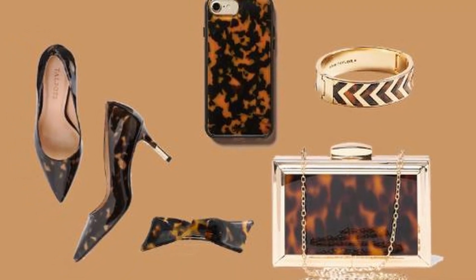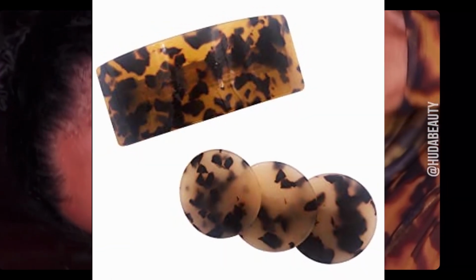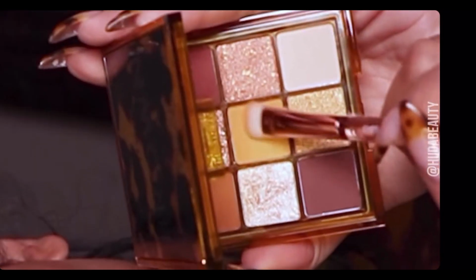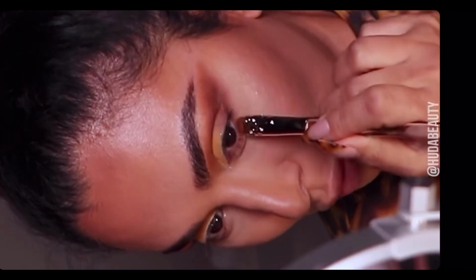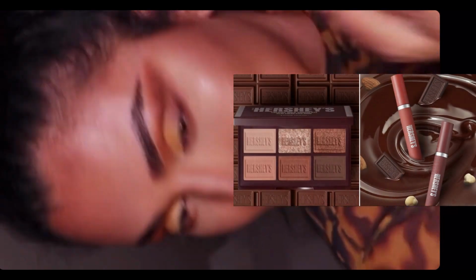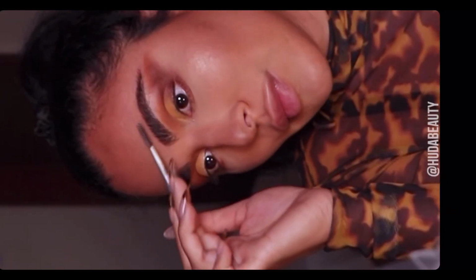I mean, we can't really expect too much from this brand because it's increasingly apparent that it's become a sort of quick cash grab. What's also funny is I think that she couldn't agree on what kind of theme she wanted for this. So these palettes are called caramel brown, toffee brown, and chocolate brown, and yet the packaging is a tortoise shell packaging. So if she was going for food themed packaging, that would have made more sense with the names that she's given it.